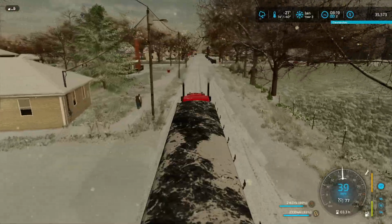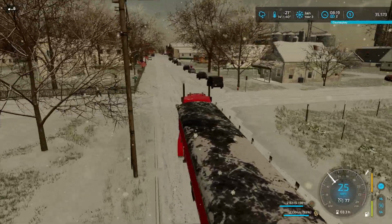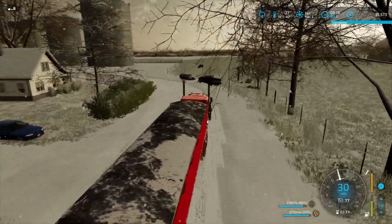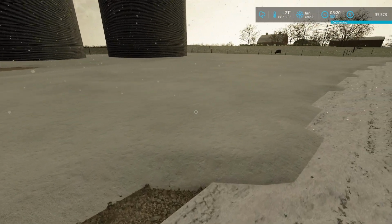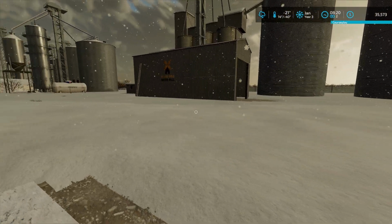All right, so the main roads are clear. What about the side streets? I mean, not looking too bad. Not looking too bad at all. All right, now, did the grain mill clear their drive? No, they didn't. I mean, that still looks pretty deep. I don't think I'm going to be able to make it through there. I'm going to go get the tractor and see if I can't help them clear this out a little bit.